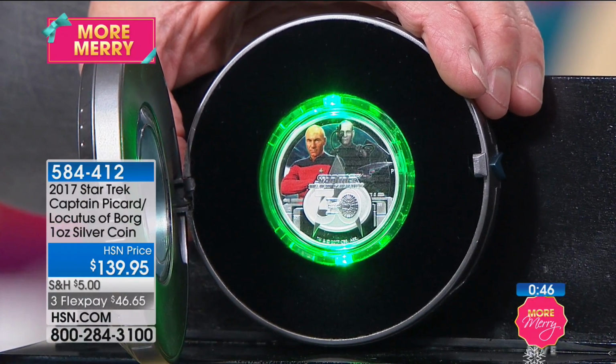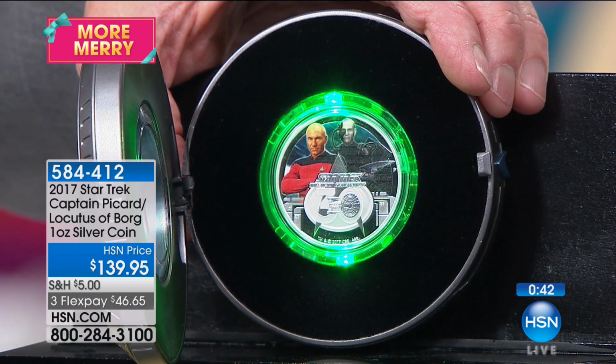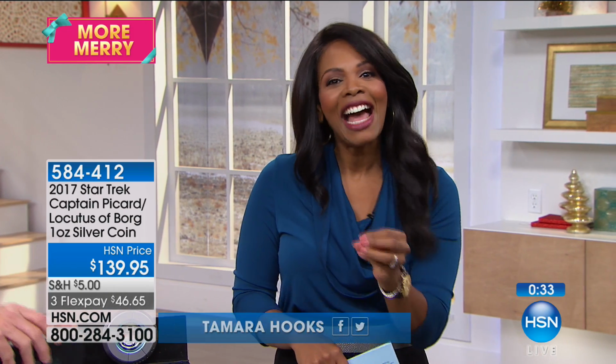It's been 30 years since the Next Generation aired, and many of us, that's maybe when we fell in love with Star Trek. That's when we started watching it. That's when I started watching Star Trek, during the Next Generation. And now, isn't it really cool to see that you can have that as a collectible with your coin collection, and you can do it right here.